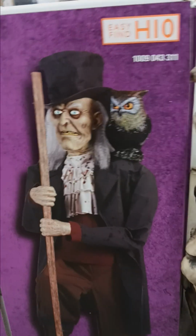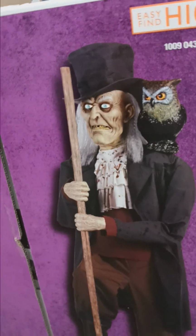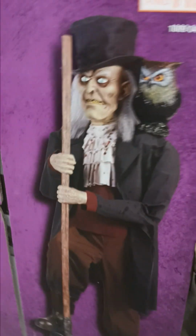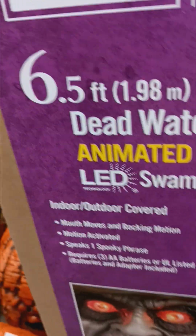You got this dude, 6.5 foot grave bones, animated, LED grave digger. Then we've got this Dead Water animated small fisherman.